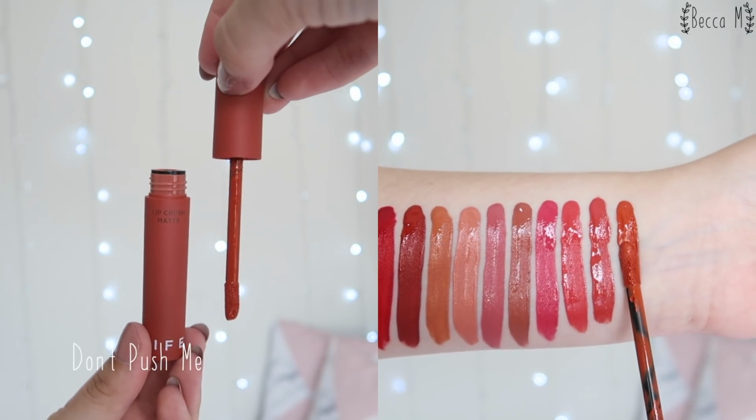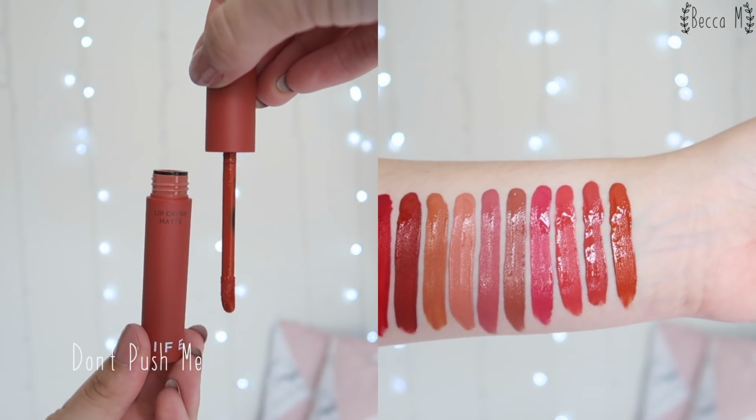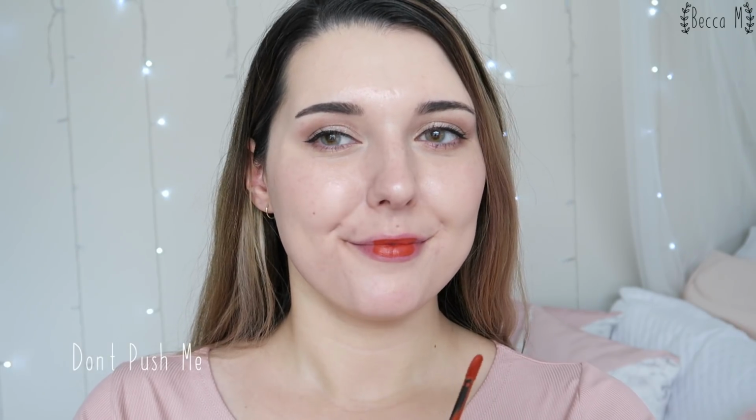Don't Push Me is a deep pumpkin orange shade. This shade almost looks red from a distance, but it's really a deep burnt orange. This is such a beautiful shade that I really should wear more often, but just don't.